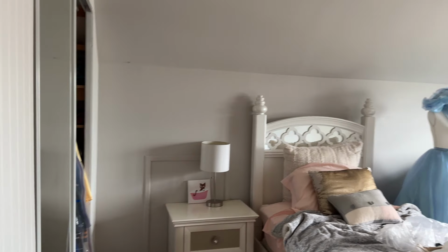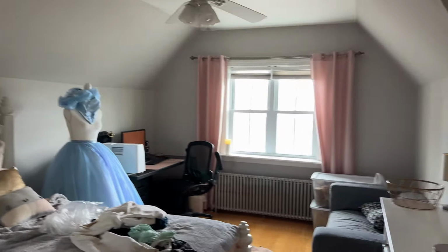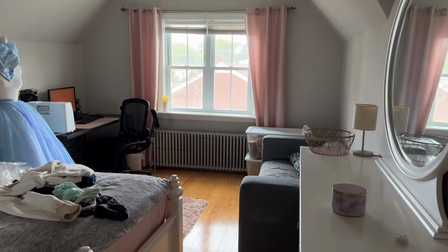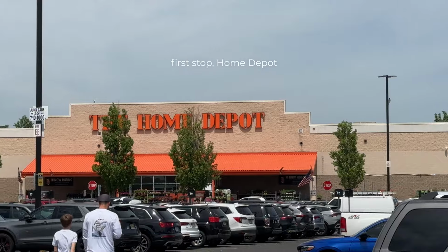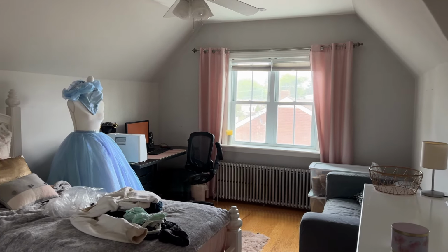I do have a lot of furniture to bring in, so we are going to be eventually replacing it all with the stuff that I have at the moment in my apartment. And so you have a bit more context, I am actually moving out of my own apartment back into my parents' house. The first thing that we have to do is paint the walls because this gray has to go.